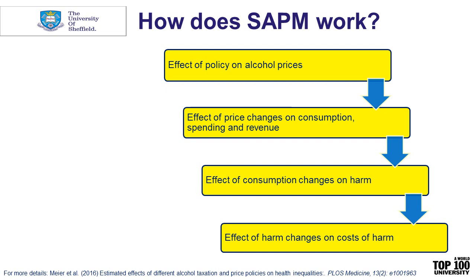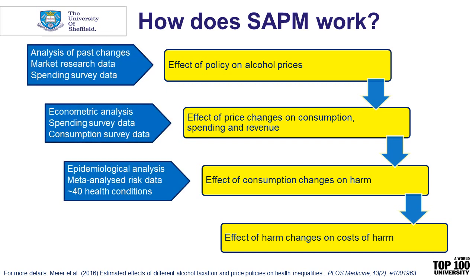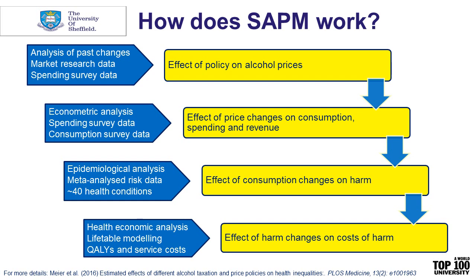So again, don't worry if you don't follow all that. It's not necessary to understand the results. And I'm going to move on to those results now. I'm going to present detail behind 4 key findings. The first of which, not surprisingly, given I'm here, is that minimum pricing is effective as a policy.